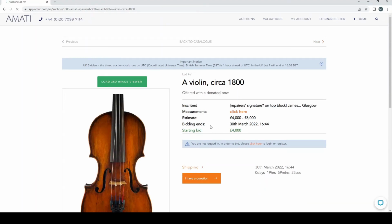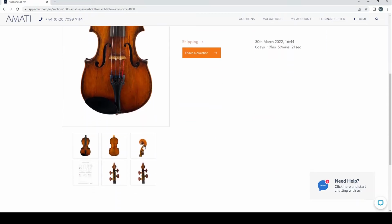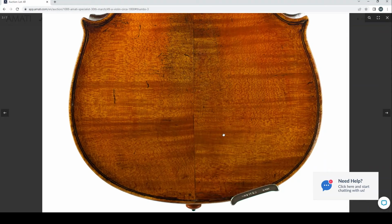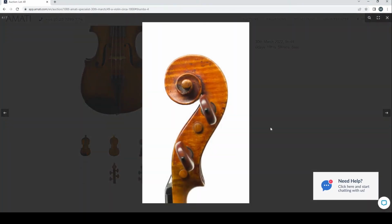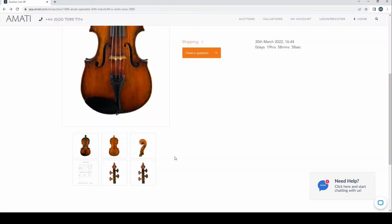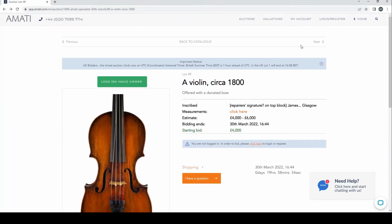Violin circa 1800 with a bow. Starting bid is 4000. Definitely interesting. Pins on the back there. Quite a bizarre kind of squat scroll. It almost looks a bit squashed in. Certainly interesting.